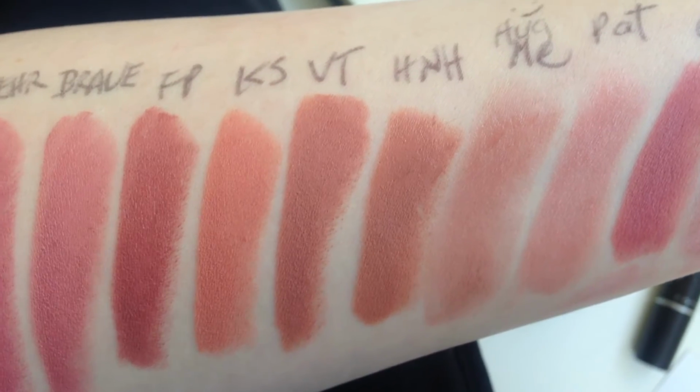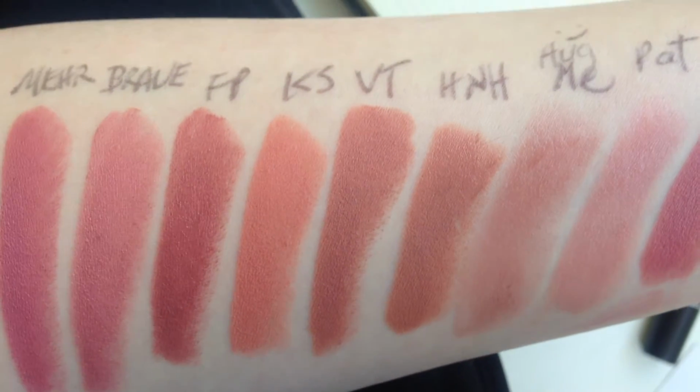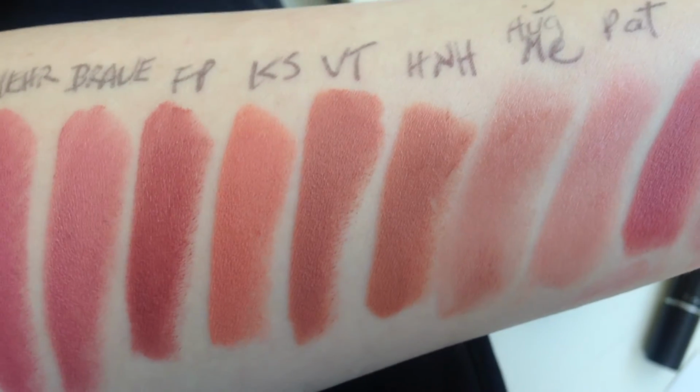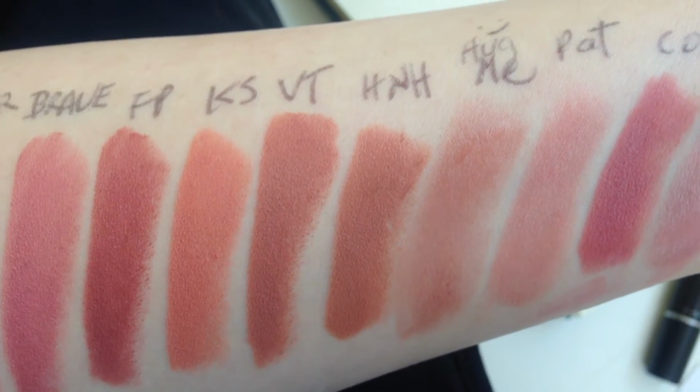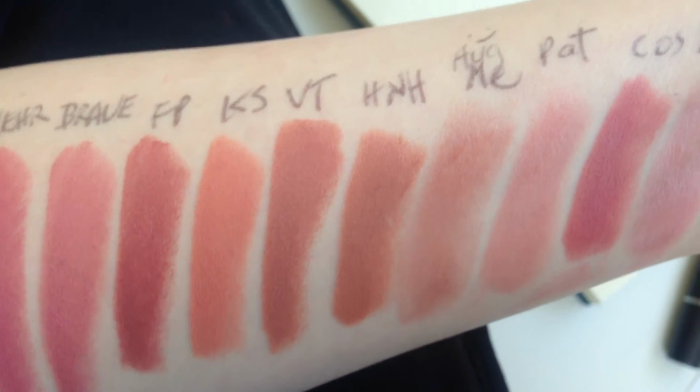Next in line is Velvet Teddy. Velvet Teddy is definitely more brown. I think I forgot to say Kinda Sexy is a matte finish, and so is Velvet Teddy. Velvet Teddy is apparently one of Angelina Jolie's favorite lipsticks. But what wouldn't look good on those lips? Anyway, pretty fancy if you want to be like that.